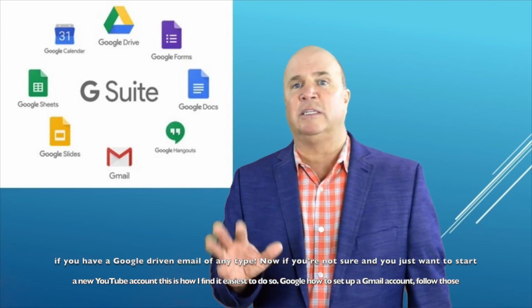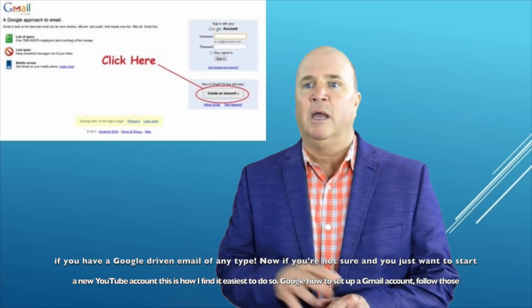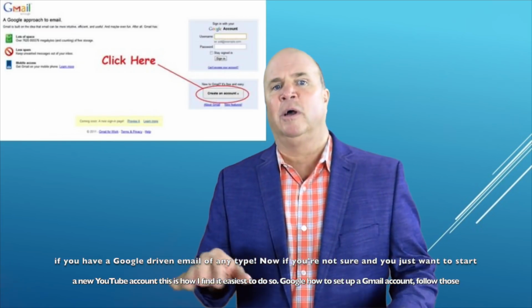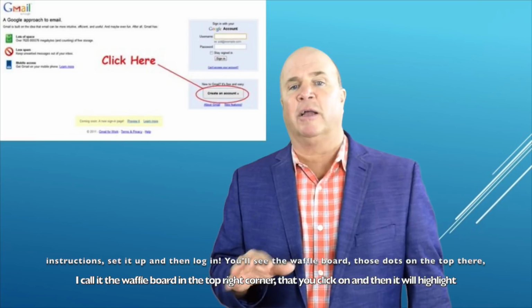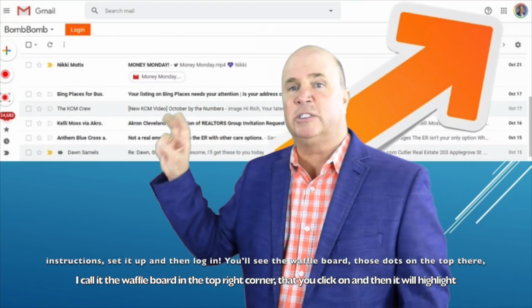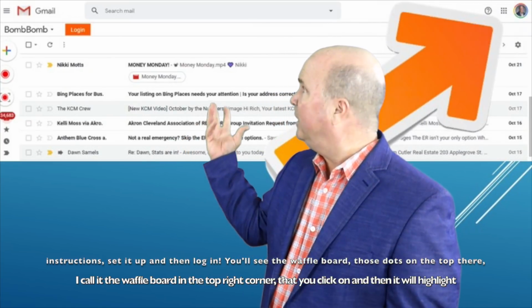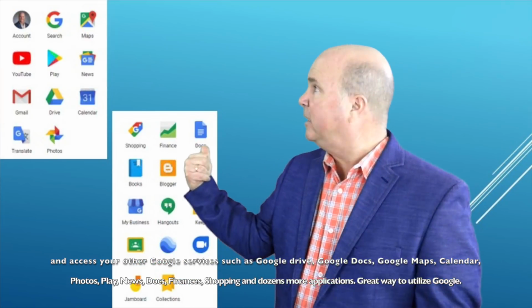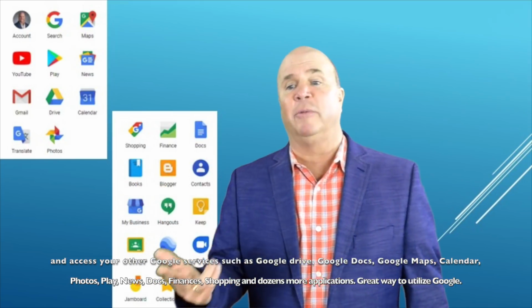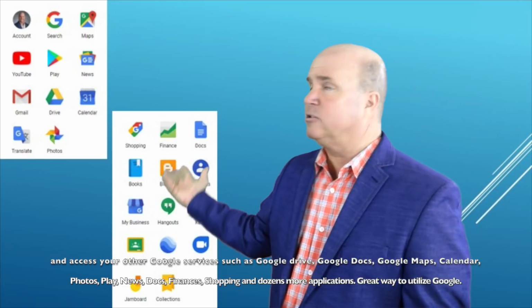Now, if you're not sure and you want to just start a new YouTube account, this is how I find it easiest to do so. You just Google how to set up a Gmail account. You follow those instructions, set it up, and then log in. You'll see the waffle board, those dots in the top right corner that you click on, and then it will highlight and access all your other Google services, such as Google Drive, Google Docs, Google Maps, Google Calendar, Google Photos, Google Play, Google News, Google Finances, Google Shopping, and dozens of more applications that Google offers you.